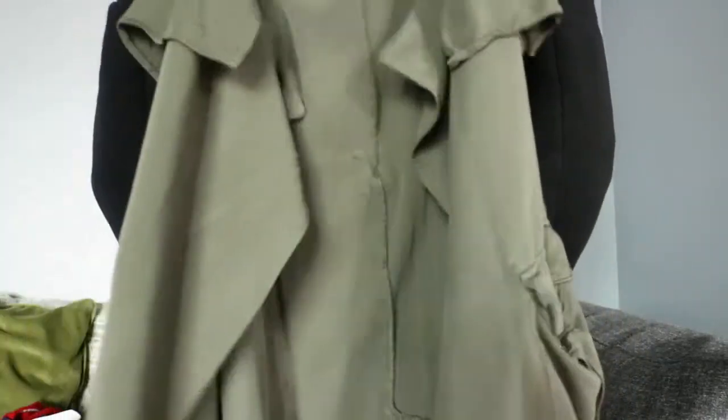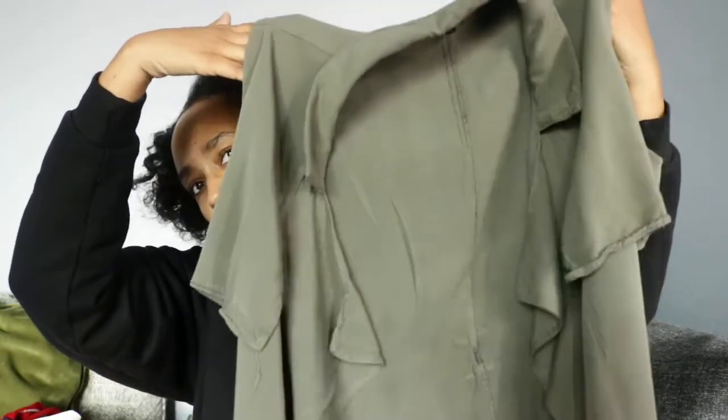And again, I love layering. Layering can take place all year round. It's just the pieces and the weight and the textures that I think are different for the season and how you layer. This vest, if I'm not mistaken, I think it was around $3 or $4. I think everything in this haul was under $5. So I will say that. And my total was around $30. So yeah, I love this vest and I cannot wait to style it.